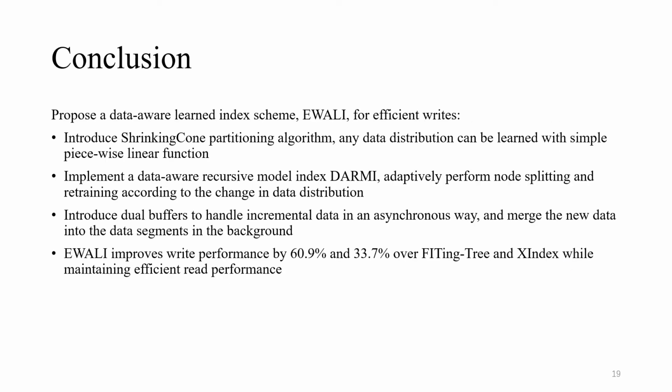Here is the conclusion of our work. In order to enable the learned index to provide efficient writes, we propose a data-aware learned index scheme called L-Valley, which achieves better write performance. L-Valley partitions data based on the shrinking cone algorithm, which can ensure that any data distribution can be learned with a simple piecewise linear function. L-Valley implements a data-aware recursive model index, dummy. Dummy can adaptively perform node splitting and retraining according to the change in data distribution, and dynamically adjust the index structure.